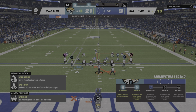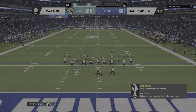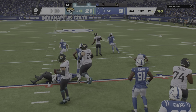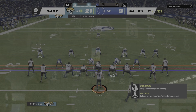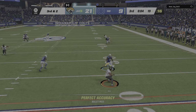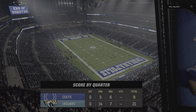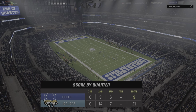Third quarter here in Indy. This is 2nd and 10. Another tote for ETN. And a nice gain there as he'll be taken down just shy of the 20. 48 yards rushing for him now in the ball game. Third and 2, now Lawrence. And able to find Kirk complete. And he will have a Jaguars first down as they get 5 there on 3rd and 2. We have played 3 quarters. You're watching the NFL on EA Sports.